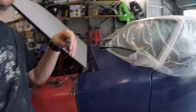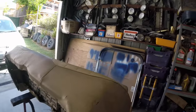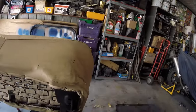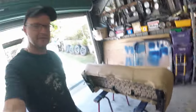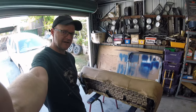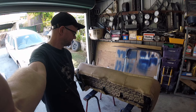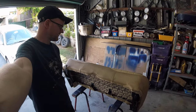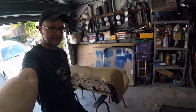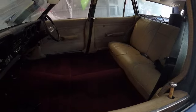Now I'm going to have to pull that seat frame apart just a little bit so I can slide these bolts in to the back, but once those are in, I will bung the seat frame and seat back into the car, and that'll be that for this episode. So the seat will go back in and my interior will once again be mostly complete.